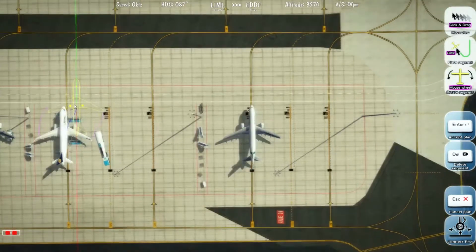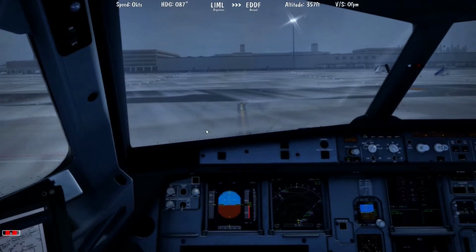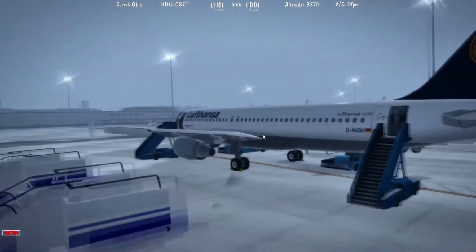We actually don't need a pushback, so we just taxi straight, turn right, then turn right again, and onto Golf. So yeah, we don't need a pushback today. And I hope the passengers have boarded already.